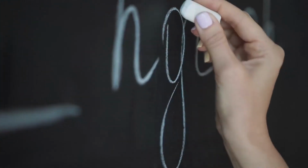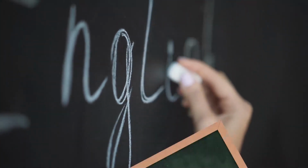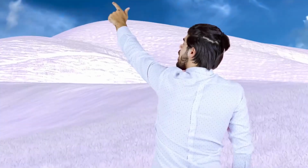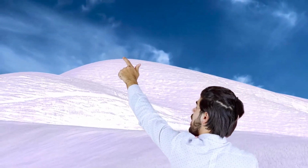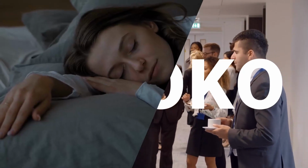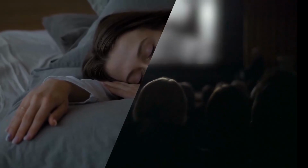If you want to speak like an Antarctic winterer, here's some of their slang you can quickly learn. Fodplod means picking up rubbish. Fod stands for foreign object debris. If someone tells you it's a dingle day today, they mean the skies are clear blue. A smoko is a tea or coffee break. Gonk means sleep. And my absolute favorite is fox hat. It means the base cinema night.